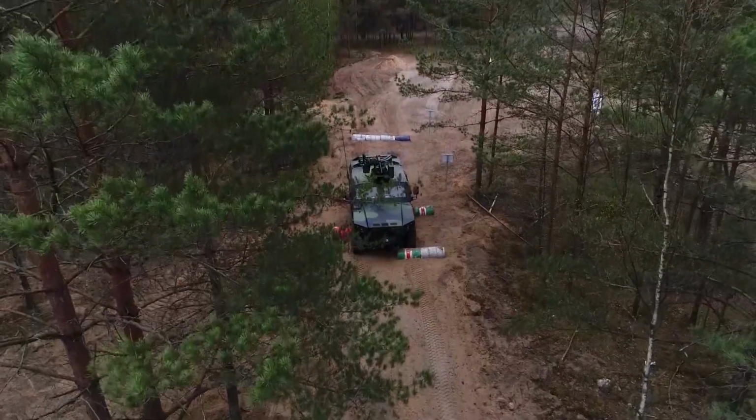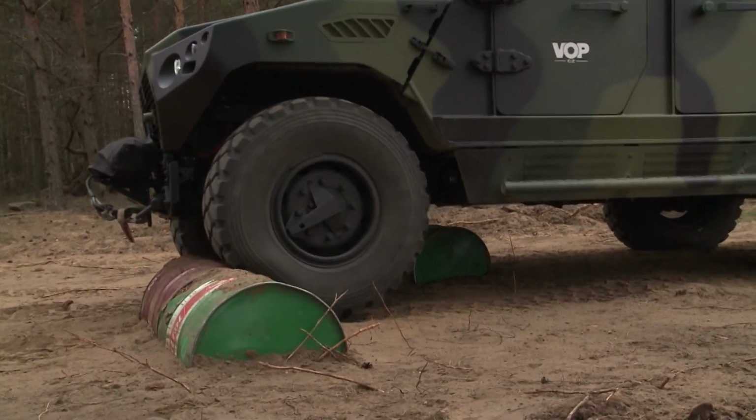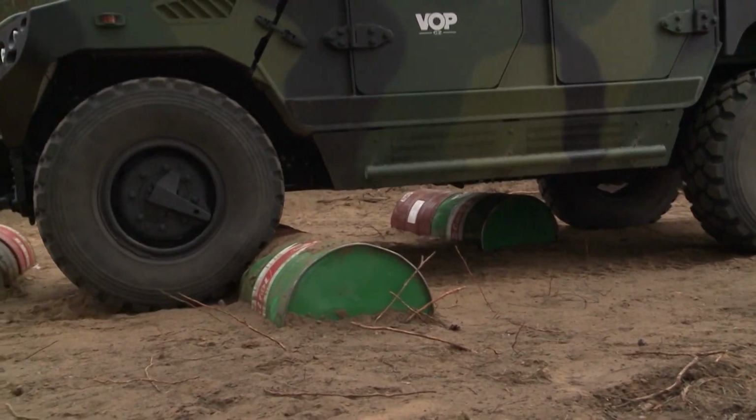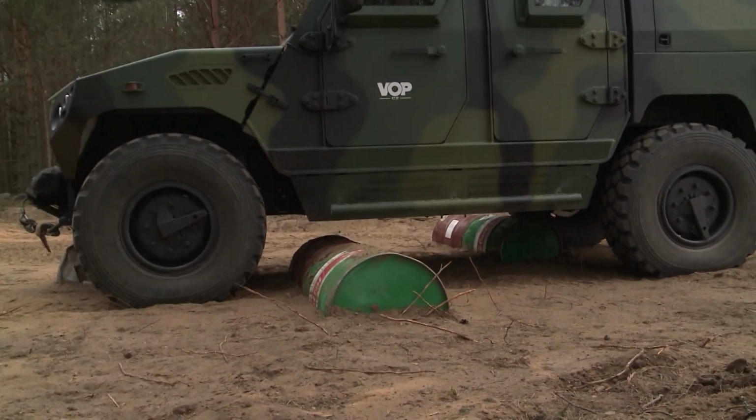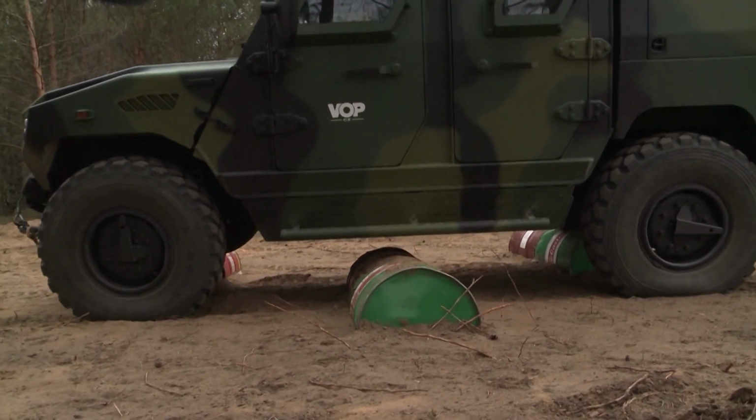It's like driving a car. It's an automatic transmission with the engine. Anyone can drive it very quickly. To drive on a full mobility track takes a bit more training. There is some technique involved in driving over these obstacles, but everyone can drive it. So I think it's a very easy vehicle to drive.